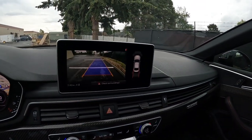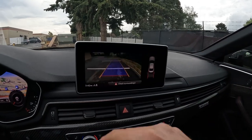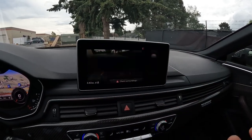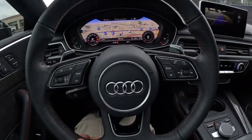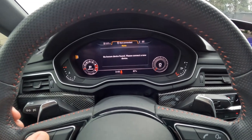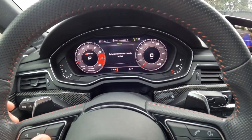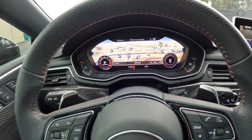Then we have the rear parking camera, and if you see some lines flickering, that's the camera. It's not actually the screen flickering. This is an optical illusion from the GoPro. It's working perfectly fine. I don't know why the GoPros do that. Then you can adjust the gauge cluster. You can pick out different information to show up there. You can make the gauges bigger. You can make them smaller. It just takes a little bit of playing with it and you'll get the hang of it.